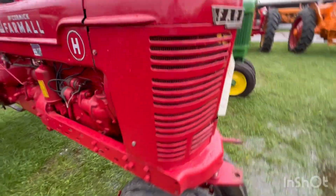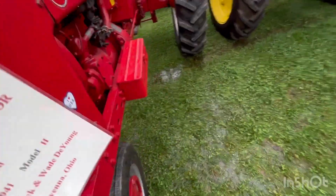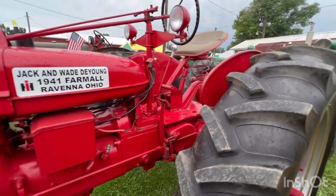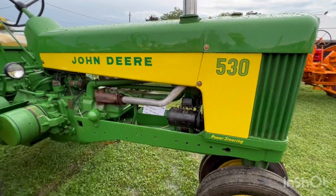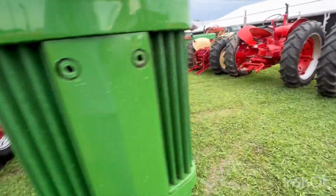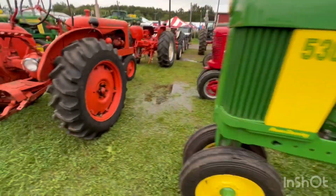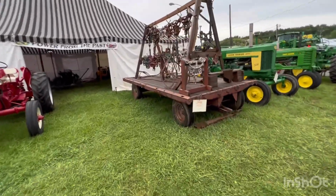Another H. Oh, this is cool. It's a 41. Early model. $530. No, keep it on the stick. Keep it on the stick.